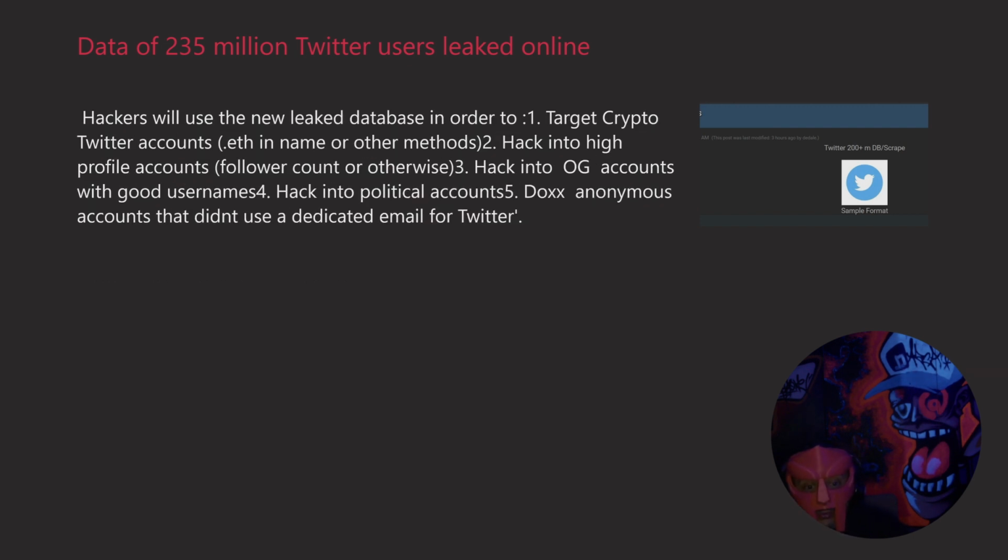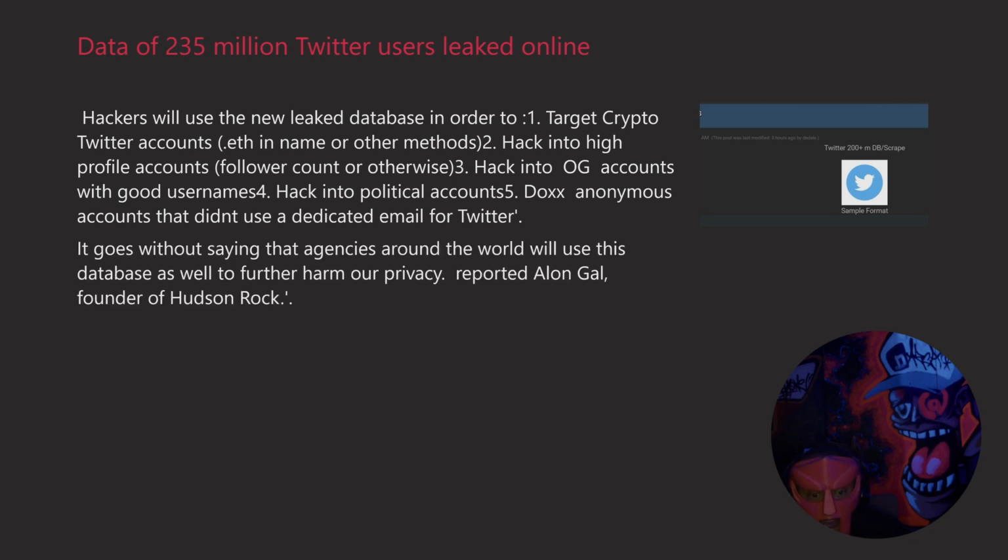Hackers will use the new leaked database in order to, 1, target crypto Twitter accounts, like Ethereum in the name and other methods, 2, hack into high-profile accounts, follower count or otherwise, 3, hack into OG accounts with good usernames, 4, hack into political accounts, 5, dox anonymous accounts that didn't use a dedicated email for Twitter. It goes without saying that agencies around the world will use this database as well to further harm our privacy, reported Alan Gall, founder of Hudson Rock.